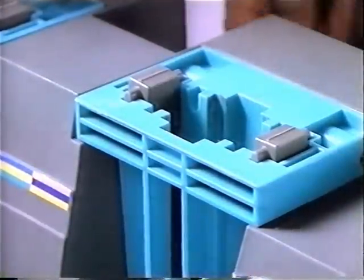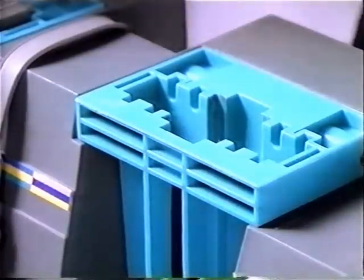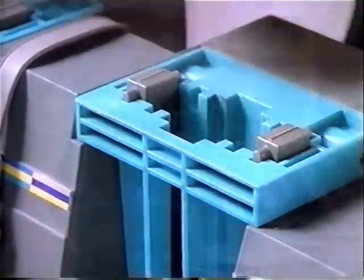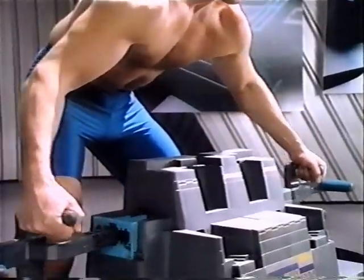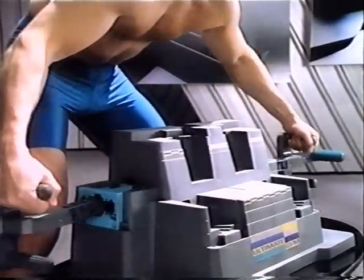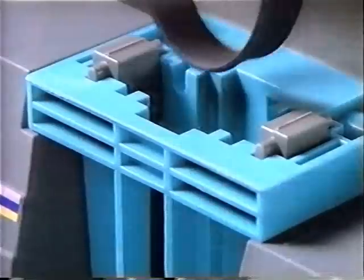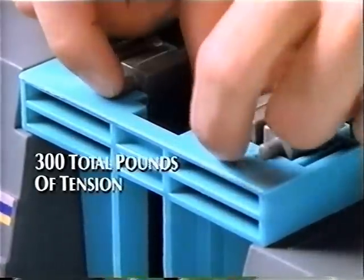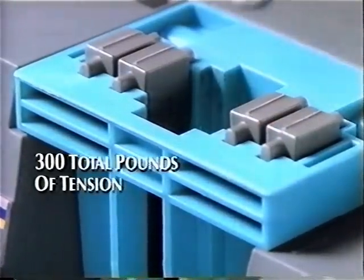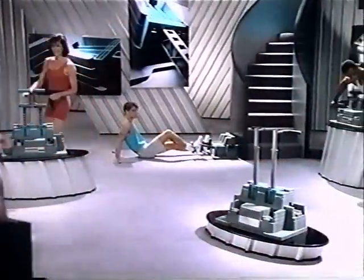Remember, you get two sets of resistance bands. One set with less tension, that's ideal for beginners, and the other with heavier tension for more intensity. And don't worry about them wearing out. In quality control testing, they've been proven to withstand over 200,000 repetitions, and they're backed by a 5-year limited warranty. You can combine the bands for up to 300 total pounds of tension, or customize the resistance to match your own specific strength level.